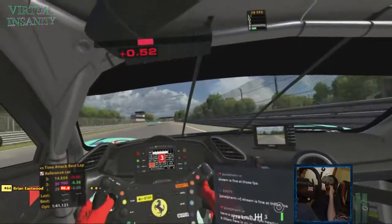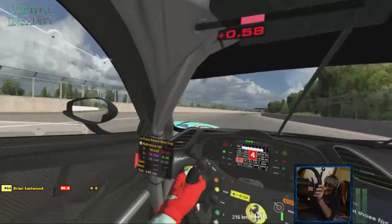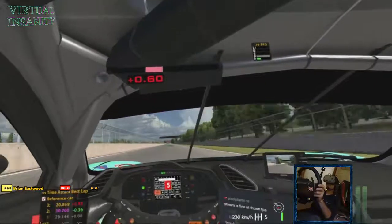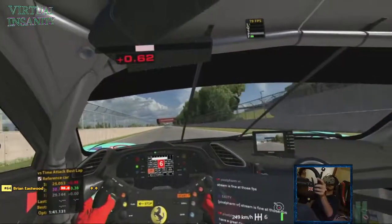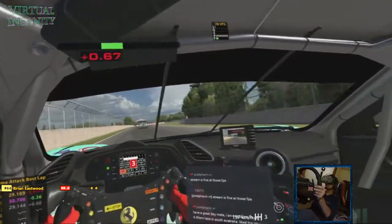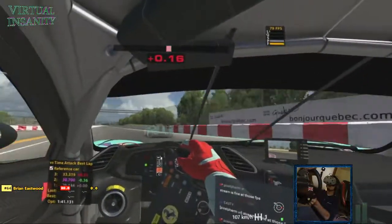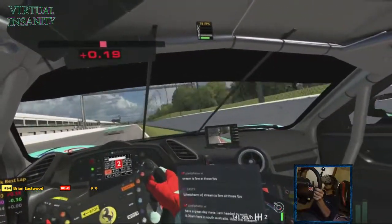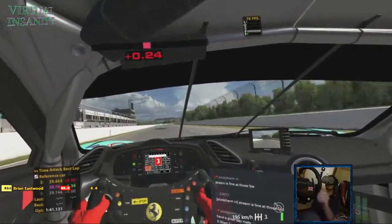Bit unconfident there. Got one more chicane for a clean lap, our first clean lap. Yeah, that guy in the front is dirty. He's not a clean lap, so we can't compete with him at the moment. So we should get a best now, hopefully.